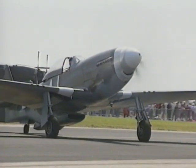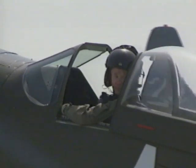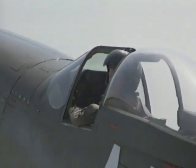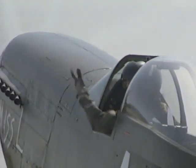At last, Numan arrives in the Mustang. It's been a difficult trip, the weather en route far worse than expected. And there's still no sign of the other Harvard. There are fears that the pilot may have diverted to another airfield because of the weather and will not be arriving in Blackpool at all.